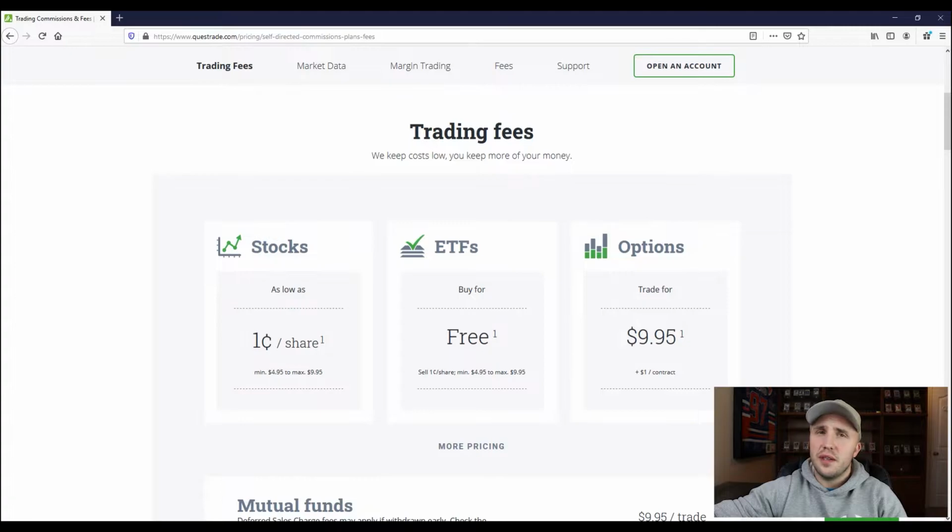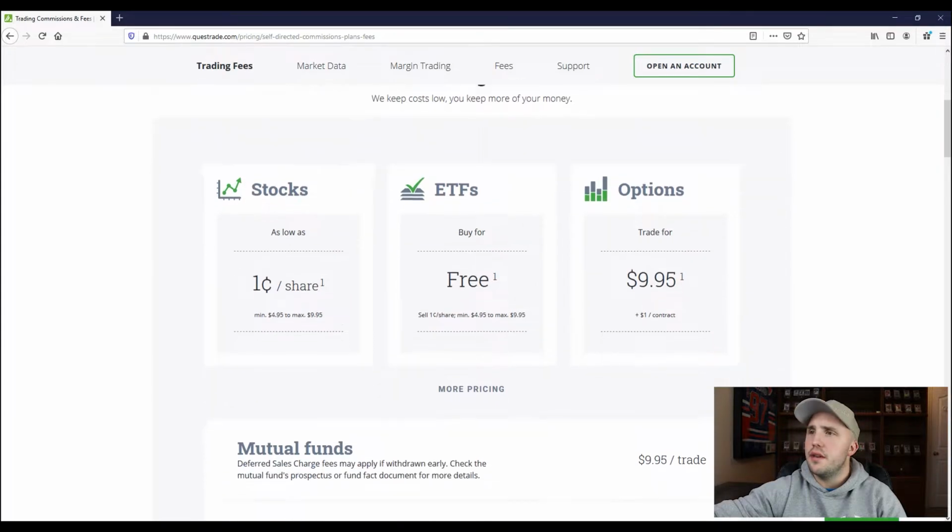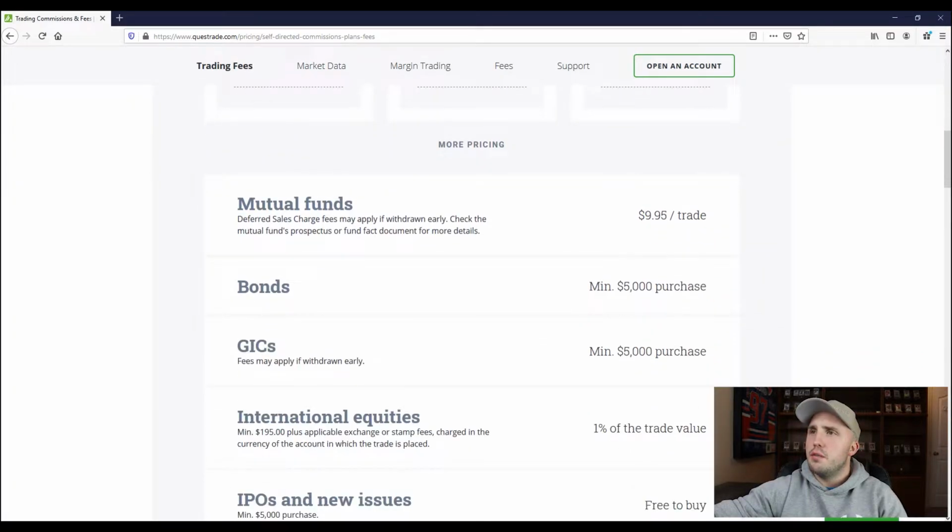Their ETFs are free to buy, not all ETFs, but most. To sell them, it's the same structure as the stock, $4.95 minimum to a maximum of $9.95. Options, if you want to get into selling or buying options contracts, it's about $10 a contract, $9.95. Mutual funds we won't get into.